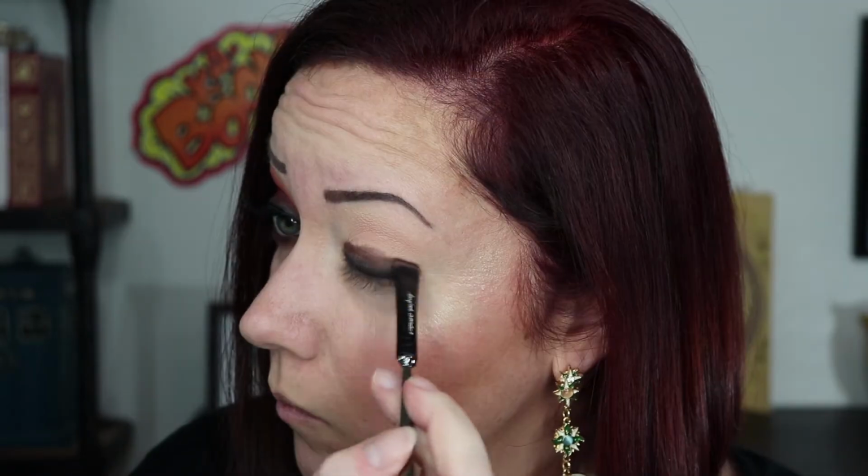So next up, I did the brown just so that it didn't transition straight into the red. What I found was easiest to do was just get a nice coat of this brown down and then go straight into the red before blending it, so that I can also blend them together a little bit.